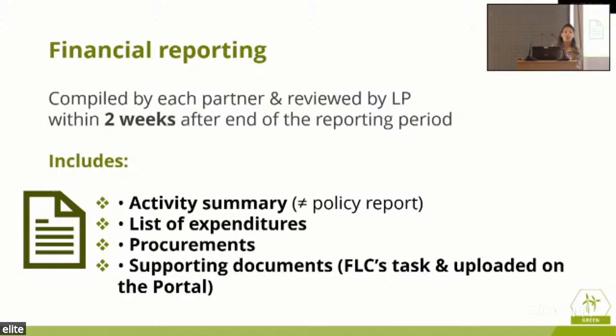But that's not always the case in our experience. That is the issue. What we see usually happening is that partners take it directly to the FLC, then the LP sees something, but they cannot overrule the FLC. So the FLC needs to reject it first, and the LP needs to go through all the information again. So it's an unnecessary loop. That's why this is just a suggestion at the end of the day.